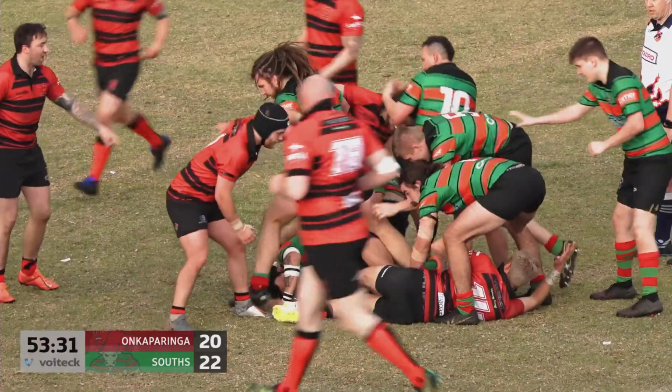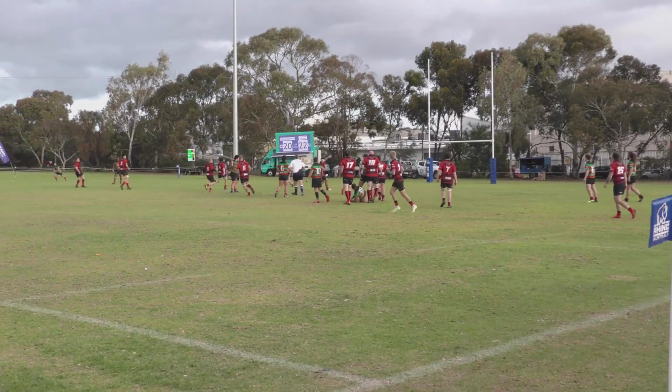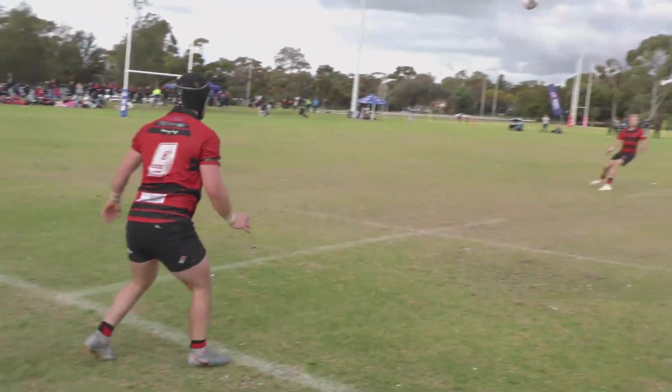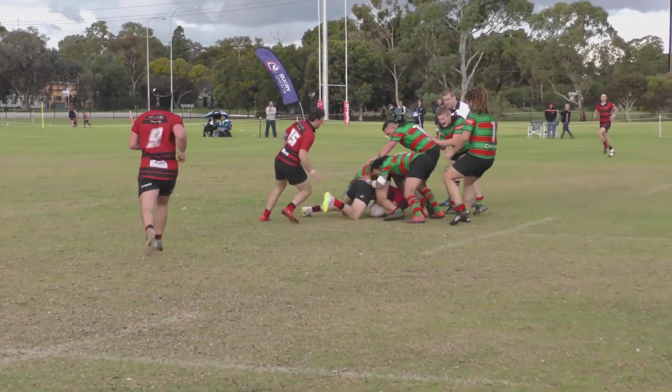Counter ruck is, they've tried everything. Easton gets there. Tackle just looked as though they'd been able to force a turnover. And then next thing you know, the ball has been turned over, and then Onka's worked really hard to try and slow that ball down at source again. It's a great hit. It's a really good hit.